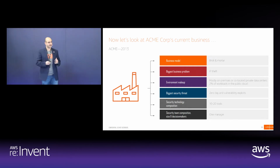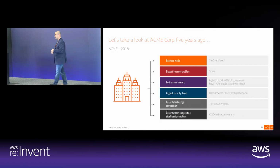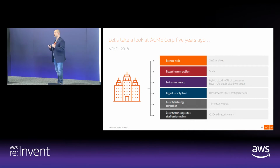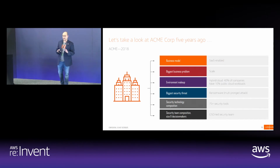However, that company's evolved. So now we look at Acme today. So this is now, Acme's evolved. They've brought in folks to help them build their public cloud strategy. They've deployed solutions there. They've become much more of a SaaS-driven company, right? They're focused on scale. They're focused on leveraging all the tool sets that are available to them to do the things that their company needs to do. And in that same mode, the threat has moved, right?